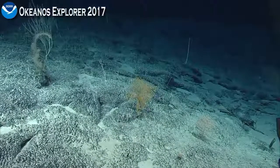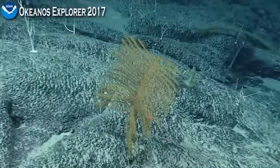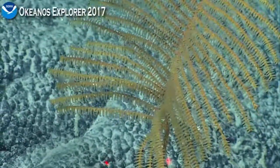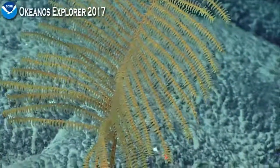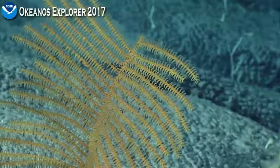Okay. This looks like two Bassopathes type black corals next to each other. The one that the lasers are on is kind of orangey yellow in color. I think they may both be the same genus, possibly different species. It'll be interesting to see if Tina Molodtsova agrees with that.